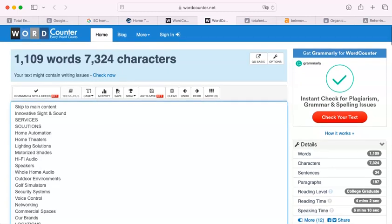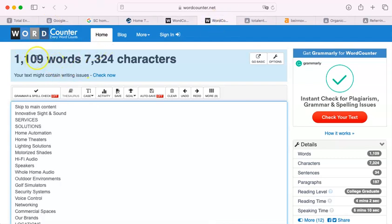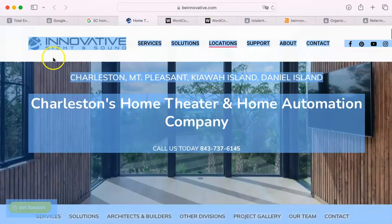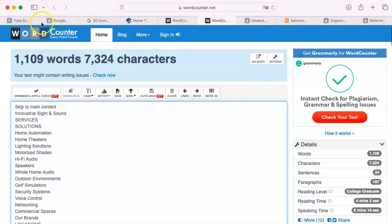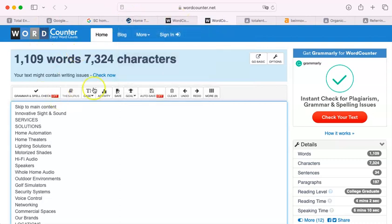1,109 words. Now, I'm going to tell you this much, that as an algorithm goes, more is better. 189 is not nearly what 1,109 are. And I can tell you this also, that Google would prefer you have 1,500 words on your homepage. That would make you a legitimate business in their eyes. That's what the algorithm wants. Now, you don't necessarily have to have that to get a top spot, as you've seen. You can have 1,009 words, but it would be at least better to beat your competitor in this respect.